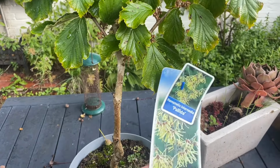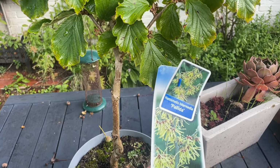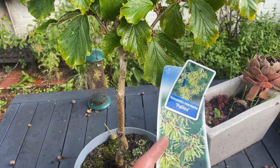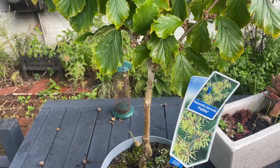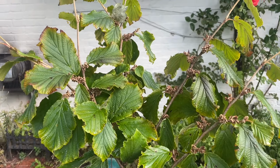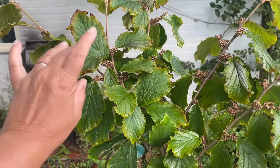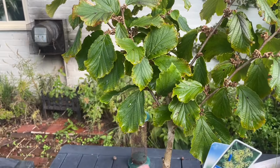Anyway, this is Hamamelis intermedia 'Pallida', which gives you that beautiful fresh spring zingy green yellow, which I wanted to go with the daffodil. Full of buds, and it's just going into its autumn colour now, so it will drop its leaves. These are deciduous. It's on a single stem.